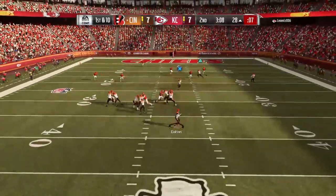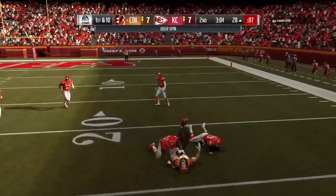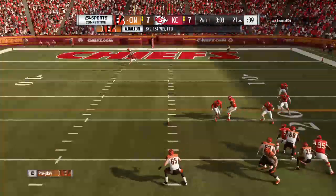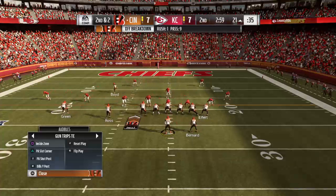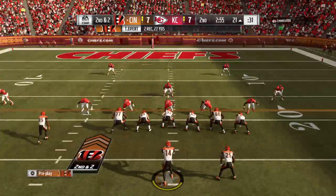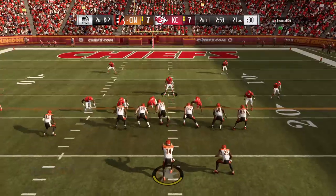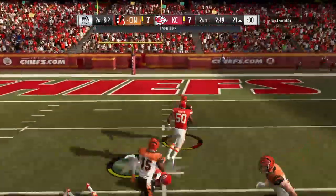On 1st and 10, here's Andy Dalton. Complete to the right side. It's Eifert. Great footwork, but still wrangled down before reaching the 20. A good pickup there. 8 yards on the first down completion. When you execute a drag or a crossing route really well and give them a chance to let it develop a little bit, you can gain some significant yardage.